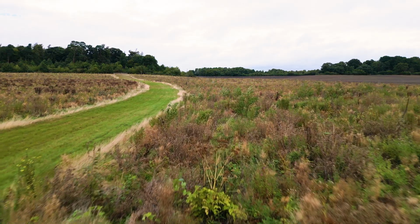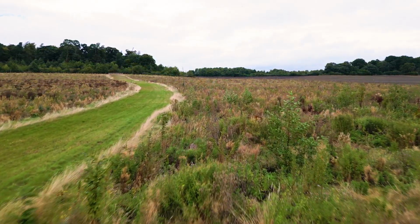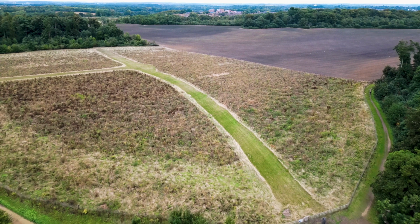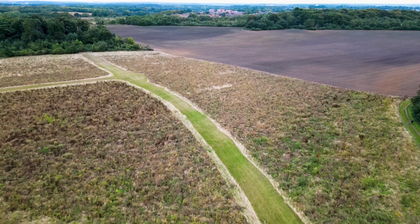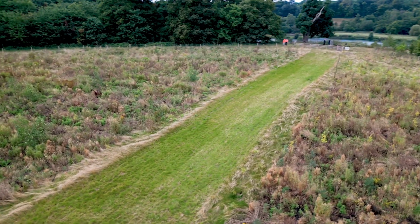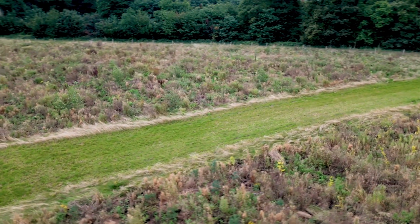Tarmac's innovation entry was inspired by the celebrations to mark the Platinum Jubilee of Her Late Majesty Queen Elizabeth II. Queenswood, a new 10-hectare woodland, was planted by over 1,000 volunteers as part of the Queen's Green Canopy project. And the new woodland has increased habitat for rare and protected species on the Grade 2 star-listed Panshanger Park.